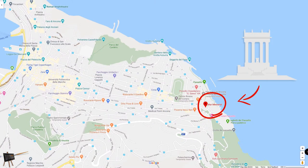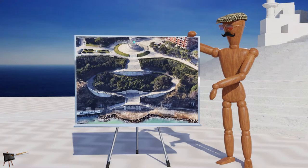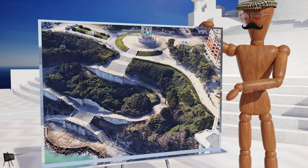This monument is located east of the center of the city, close to Passetto Beach. If you go down many, many stairs, look at all the stairs. Too many stairs to count, but a really good exercise if you want to run up and down, up and down, up and down.